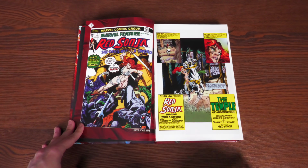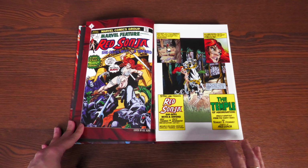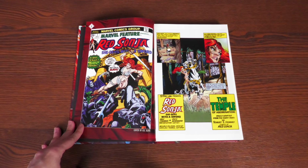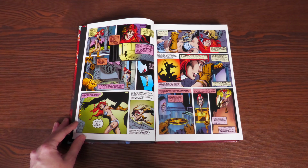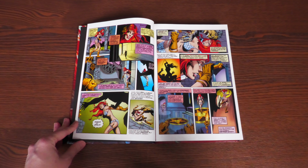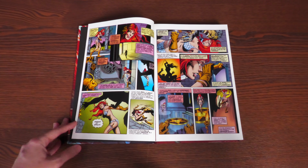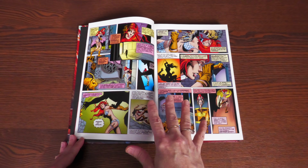Now, I will say, for those out there who wanted the original colors, this does not contain the original colors. This has been recolored. To me, as a new reader, it doesn't bother me so much. Give it a chance. If you are somebody who read it in the past and you like to see the original colors, maybe voice that out. Maybe they might do a reprint for you guys at a future date. But right now, let's just talk about this book.